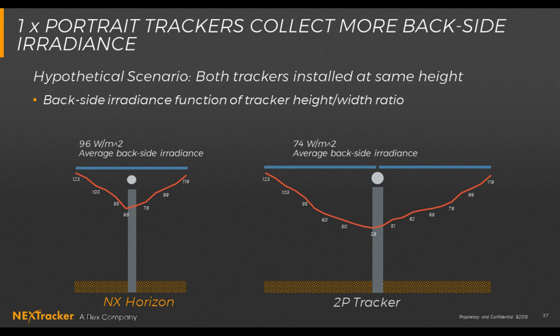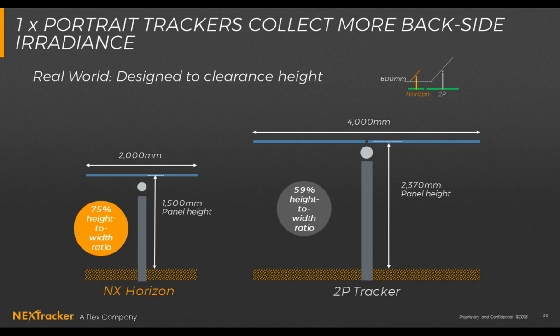So we did this test. We built a hypothetical scenario where we built NX Horizon, our one module in portrait tracker, versus a two module in portrait, what we call 2P. And we tested these systems side by side at the same height just to see what happens. The curve you see in red is the irradiance on the back side measured on the back substrate. And you see a larger cave kind of effect happening with a 2P system. The average irradiance from the backside is 74 watts per meter square, whereas it's 96 for NX Horizon. And of course, 2P is going to be higher, but really how much higher?